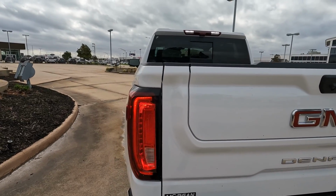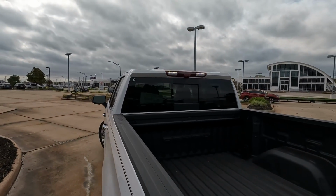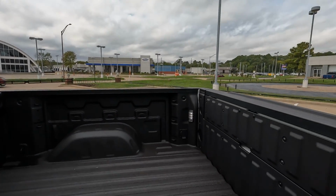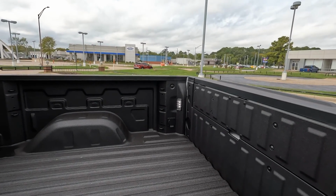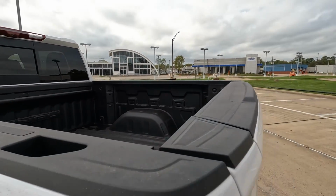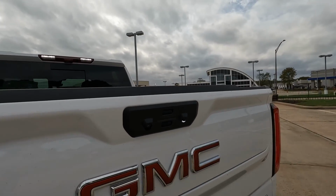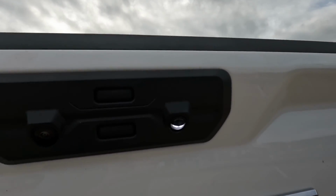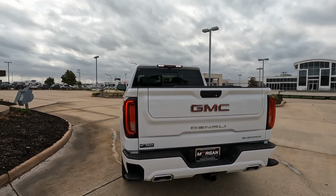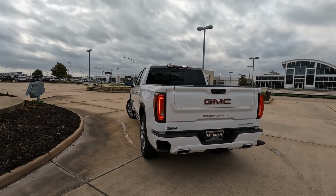And LED tail lights, you also have the cab light up there on the cab area and LED in-bed lighting. So a lot of that going on here. One more place where we'll find some lighting to help out after dark as far as keeping things easy to see no matter what time of day you're using your truck.